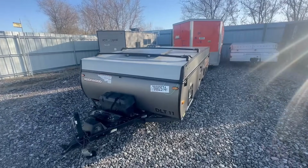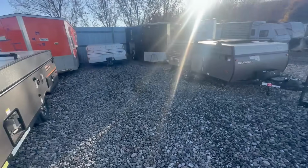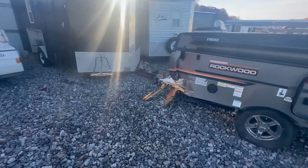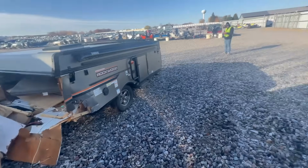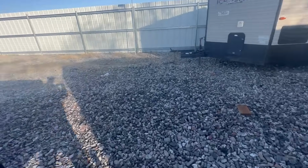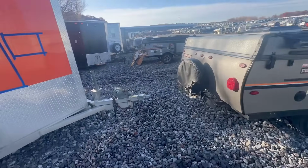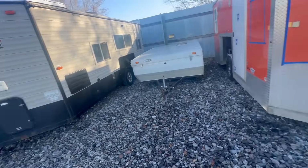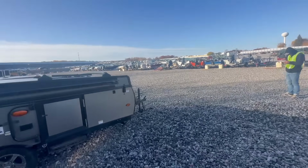Alright guys, so let's check out some of these campers, because, you know, we're here. We got some of these pop-up tent campers. Very low maintenance, easy to haul. This one looks like it got rear-ended, so not something we'd be interested in. This one looks pretty good too, but let's keep going. Another ice fishing one. This is very popular here. Let's keep going and check out what else they got on this yard.